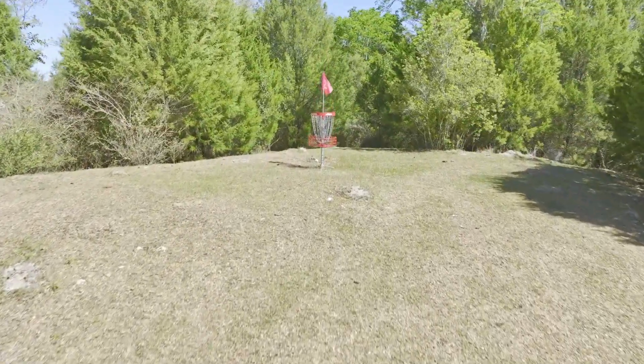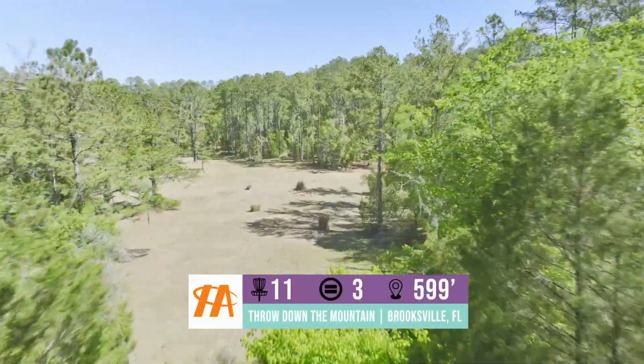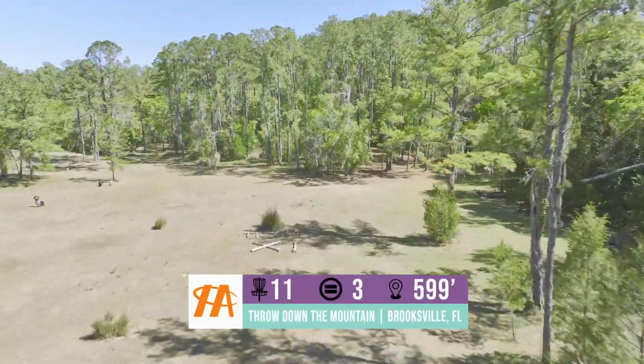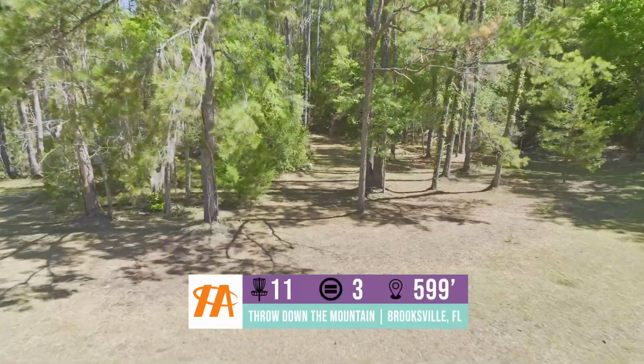Just a beautiful green up here, too, once you get up here. Hole 11 is a downhill 599, tucked around the corner. Once you get down the hill into the big open field, there's a couple different gaps to take your approach shots up to get to the basket.